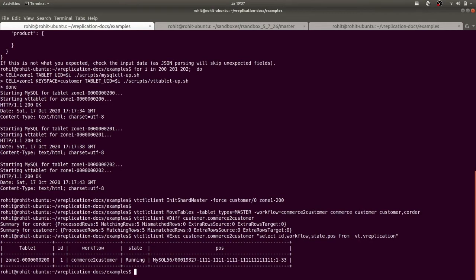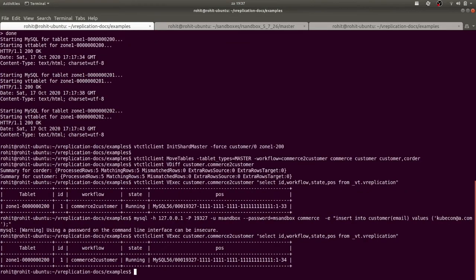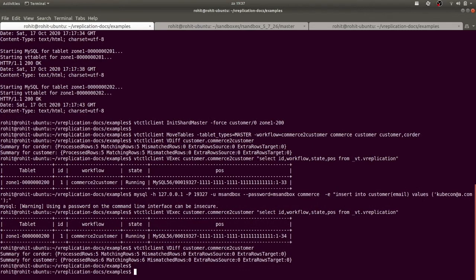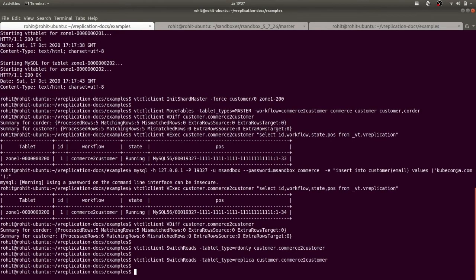And you can look at the metadata of VReplication. It shows you which position it's running at. It's syncing currently from commerce to customer. At this point, your existing database still contains all the data. It's where the app is pointing to. And you can see when you insert into your existing database, it gets synced, and the target has the new row that you created. Now we start switching over to the Vitess cluster.